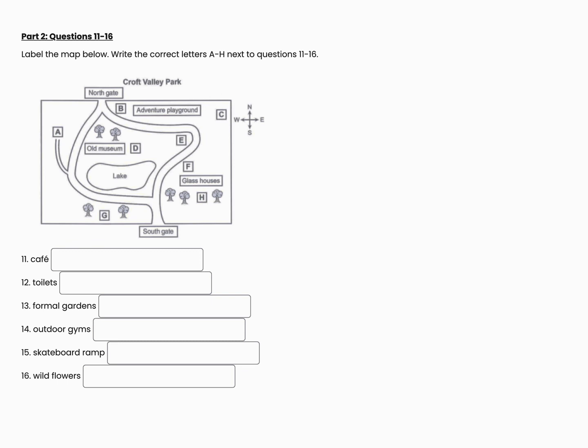As chair of the Town Council Subcommittee on Park Facilities, I'd like to bring you up to date on some of the changes that have been made recently to the Croft Valley Park. So if you could just take a look at the map I handed out, let's begin with a general overview. So, the basic arrangement of the park hasn't changed. It still has 2 gates, north and south, and a lake in the middle.